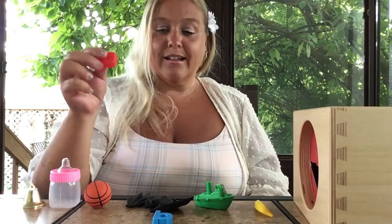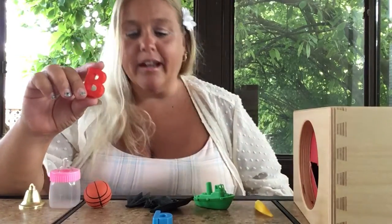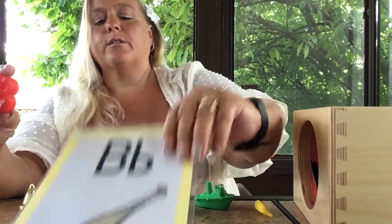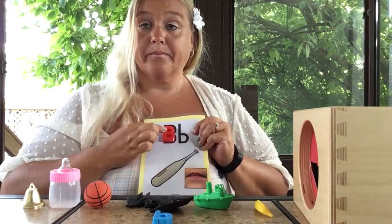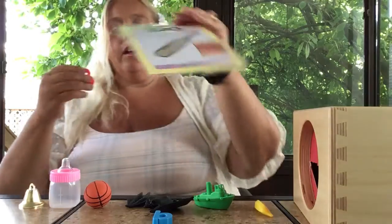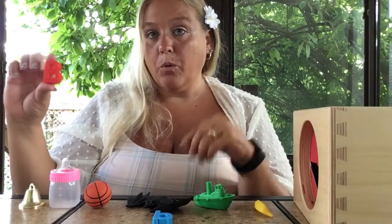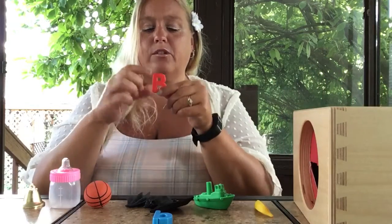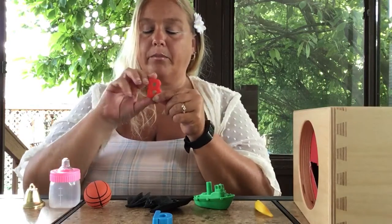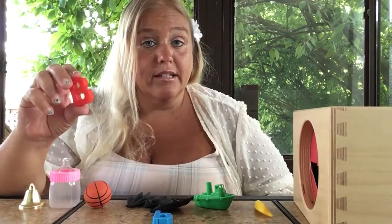What is this? This is the capital B. And I'm going to match it. Now, it's not going to fit very, very well, but it is the same. Capital B. And a capital B, well, you would find at the beginning of a name or a sentence. And some of my friends may have names that start with a capital B, so you might be learning to write your capital B. Capital B. What color is this capital B, friends?